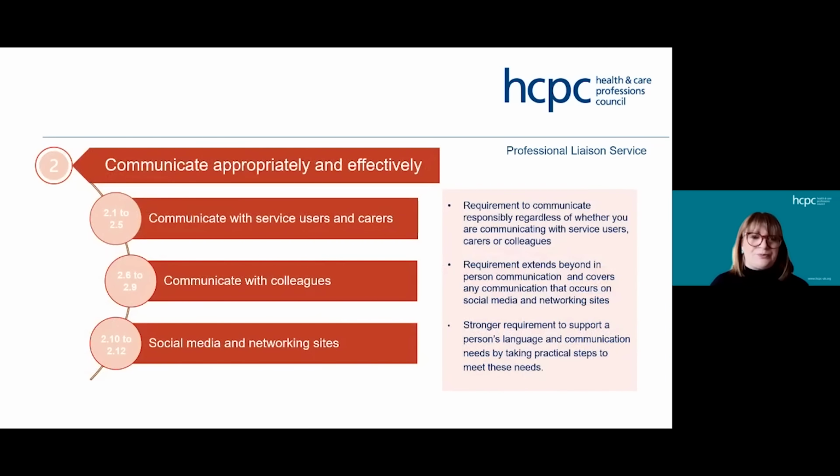Moving on to Standard 2. Standard 2 is your standard on communicating appropriately and effectively. So we recognise that the way in which we communicate has evolved significantly. So there are several updates to the standard to be aware of. So Standard 2 continues to have 3 main parts to it. It has standards on communicating with service users and carers. It has standards on working with colleagues, and it has standards on social media and networking sites.